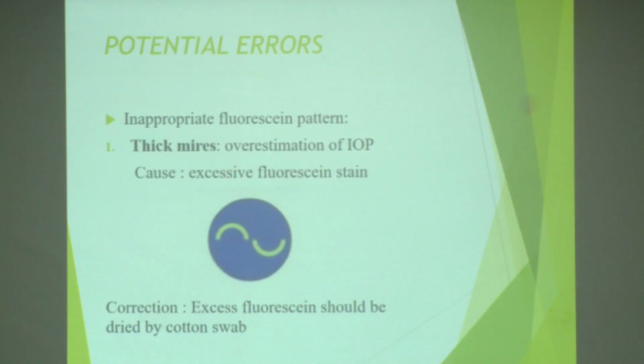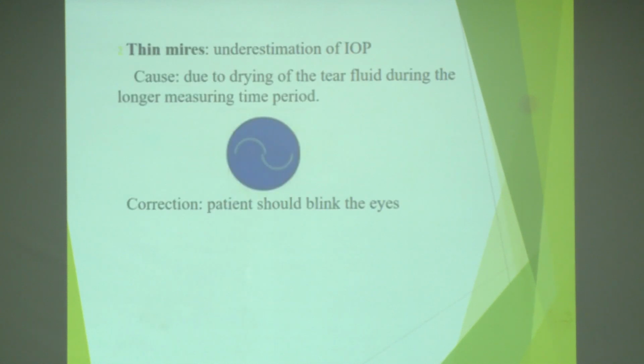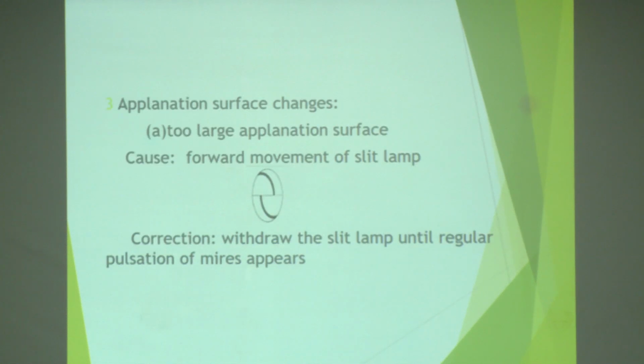This is important. Sometimes we see thick mires, and that will lead to overestimation of the IOP. It is due to excessive staining with the fluorescent stain, and to correct this, the excessive fluorescein should be washed out. In the case of thin mires, it will lead to underestimation of the IOP, and it is due to measuring the IOP over a long time period. To correct this, ask the patient to blink a few times.